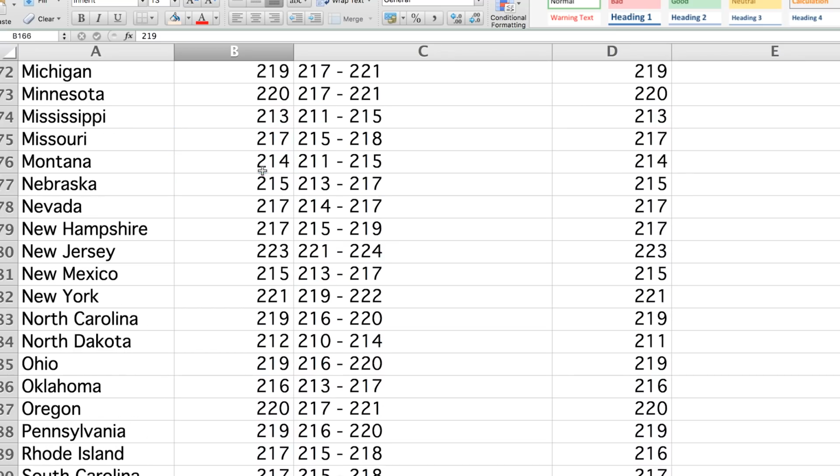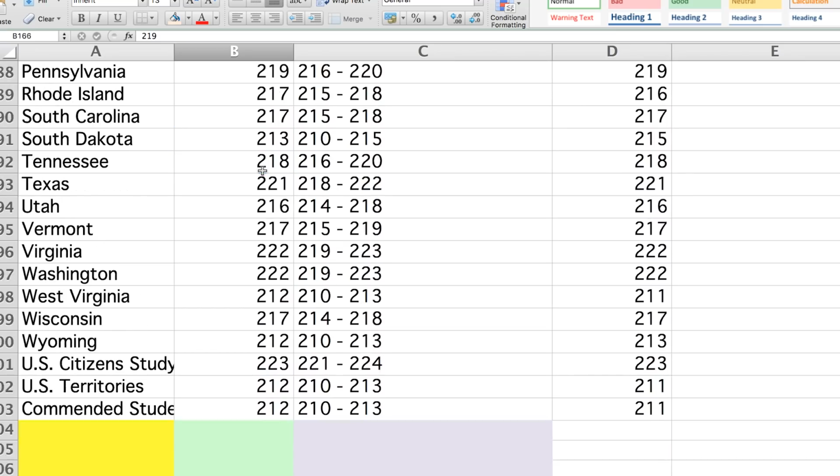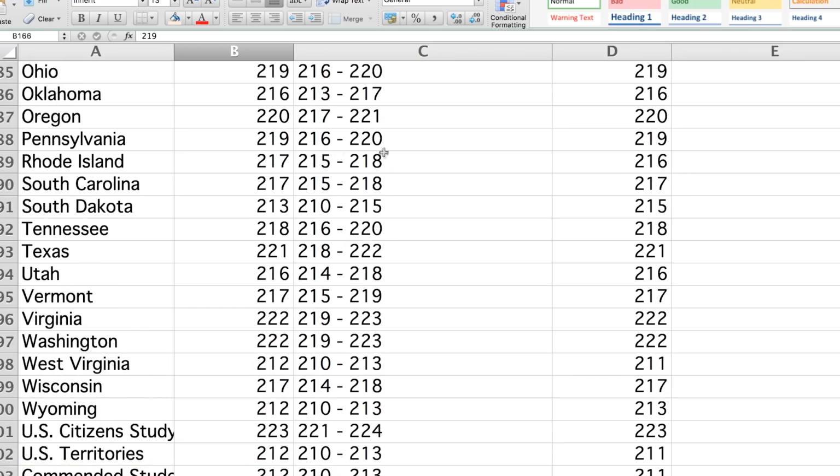But we do know that it's probably only going to get more and more competitive every year. So there's your ranges. You can pause this video if you see your state and look it up. And this is the range that we think it will be. This is the predicted, and this is last year's. So it's probably not going to be below last year's. At least that much we can gander.